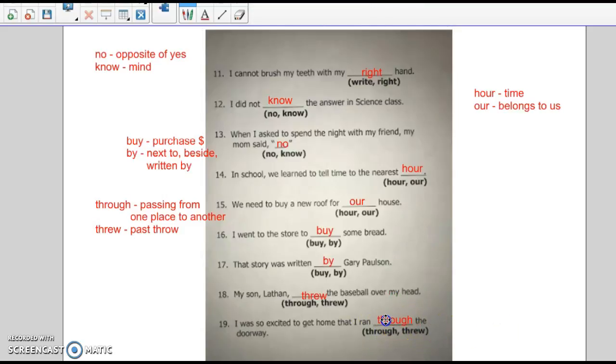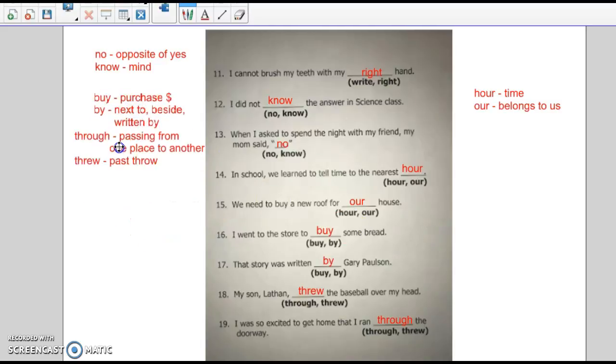So T-H-R-O-U-G-H. All right, once you have finished checking this, just put it back into your centers folder. I will take it up from you. All right, good job.